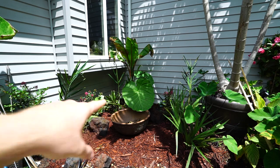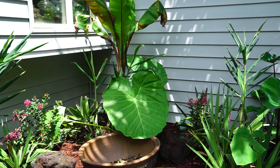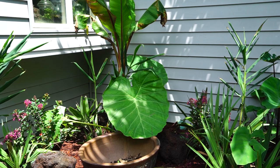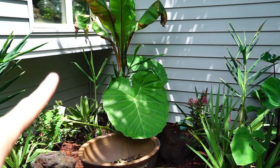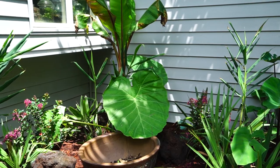Also have a Colocasia gigantea in the back here, the Thai giant. Just putting up some new leaves with a red obsidian banana right behind it. Now, those aren't hardy here. The obsidian banana is in a pot, so that'll get moved in. And the Colocasia, I will probably dig it up, that Thai giant, and bring it in. Just see how I feel in the wintertime.